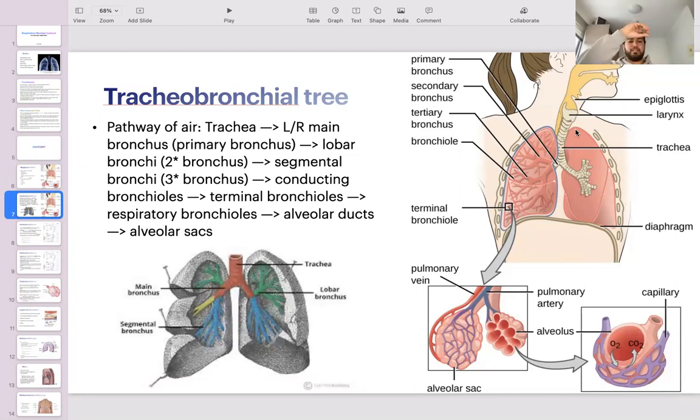Then those tertiary bronchi, or segmental bronchi, are going to become bronchioles, conducting bronchioles, and then they're going to become terminal bronchioles. And this is your conducting zone. This is where the air travels from the outside world to the inside of you. And along the way, it gets humidified and gets brought to a proper temperature.